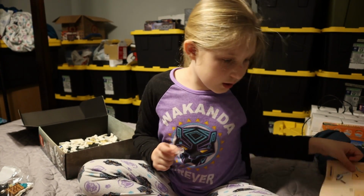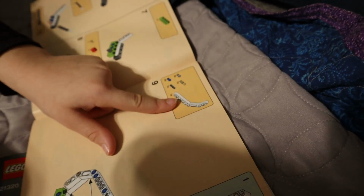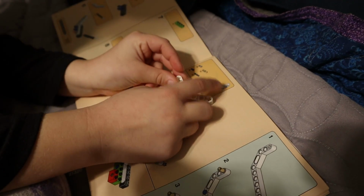Wait, you're missing a piece? I lost this piece. What piece? This piece. It's pretty big, it curves everywhere. It's not one of these, see? It's not. See, it's one that curves and then curves and then curves.